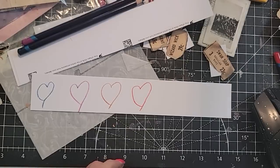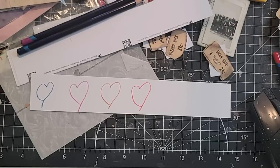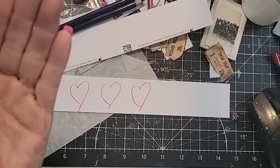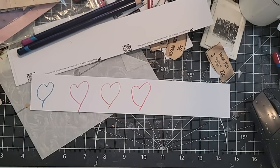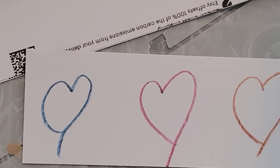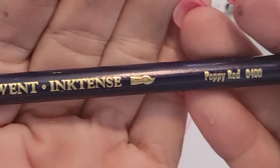Let's get the water and give this a go. Okay, now I'm all excited and curious. Will this be it? I don't know. All right, got a little water here and a Q-tip. Let's see what happens. I gotta wipe it on my hand. Okay, I'm gonna zoom in. I'm gonna go on the first one. All right. Derwent, I'll show you the pencil. Derwent Inktense.